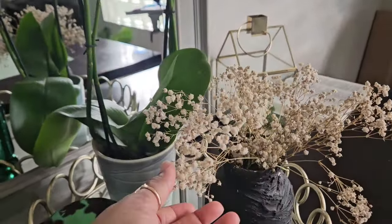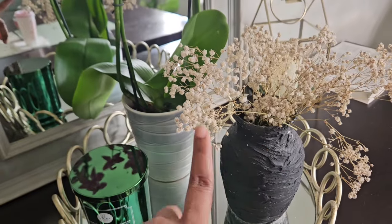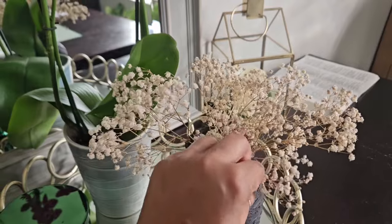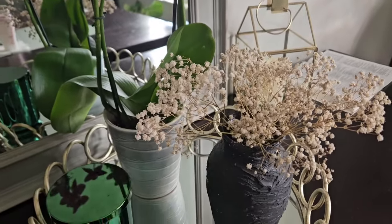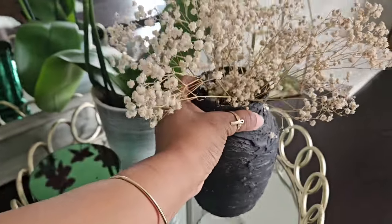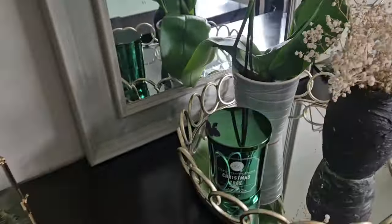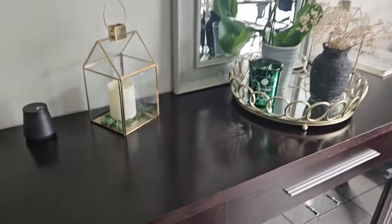These are actually real. This is what I used in that little glass jar that I used in the last video in front. These are real from an old bouquet that I had, and I just kept it and let it dry out. So I'll just move it around. And this is a DIY little vase that I did. It was a glass jar, and I DIY'd that. So I just want to get this area wiped down. You can see it's dusty. And we'll go from there.